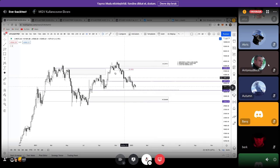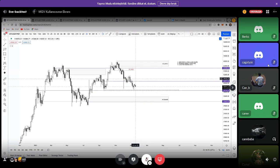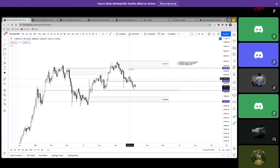Okay, so losing this low tells me that we're now on a bearish order flow, so we should be looking for shorts on higher time frames instead of longs, and it has been the case so far. Price has also been suppressed by a heavy trend line. You can add these for confluence as well.